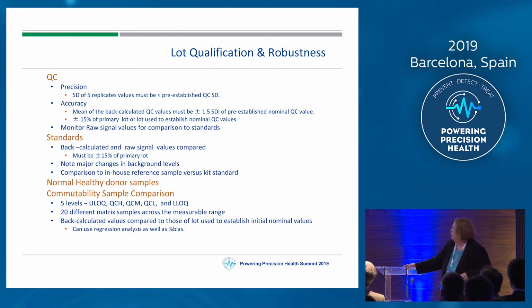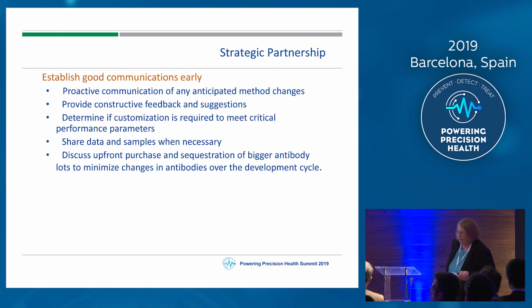In the IVD world, we use commutability samples to qualify lots. And it can be as simple as the EMA and the FDA bioanalytical guidelines, to just use 5 levels, one at the upper limit of quantitation, one at the lower, or you can run 20 different matrix samples across the standard curve, and then use regression analysis.